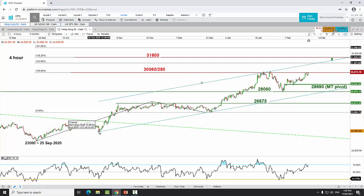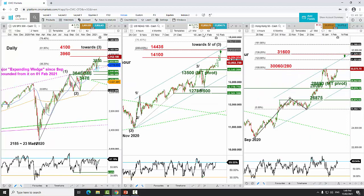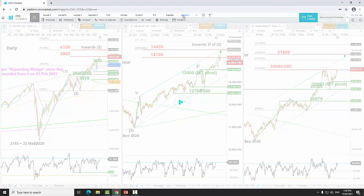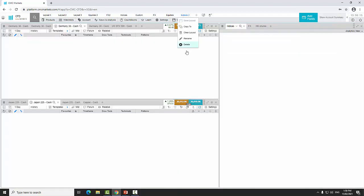Now, moving on to the next Asia market that I'd like to share with you all, which is the Nikkei 225 or the Japan 225 index that we have on our CMC Markets trading platform. Do allow the data to load first. Okay, let me expand.